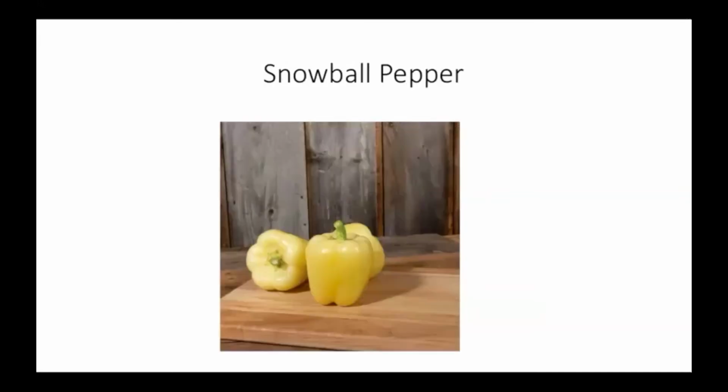Here's an interesting pepper, Snowball Pepper. It's an ivory-colored bell pepper, medium size and blocky. When they get completely ripe, they're golden yellow. Flavor is mild when ivory and sweet and fruity when golden, and it has a high yield potential. And this one does not have any hotness to it. We're going to talk about heat and peppers here a little bit later when we get to another one.